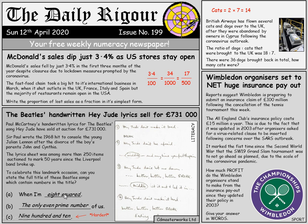So When I'm 8 squared, well, 8 squared of course means 8 times 8, which is 64. And that corresponds to a well-known Beatles track, When I'm 64, from the Magical Mystery Tour album. Don't make me sing it.